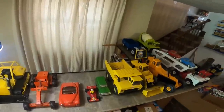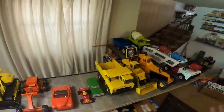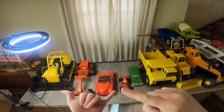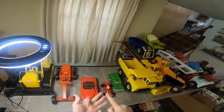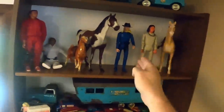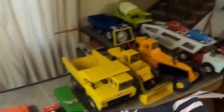So I charged her $200 for this job. It was easily a $400 job. But for me to get all these included in that, to find out that there's a Murray tricycle, a Murray wagon, the wooden wagon, the sled, and not only that, these guys up here, right? The Indian, the cowboy, the horses, Buck Rogers and Steve Austin, the Bionic Man, and King Kong. I mean, it's just crazy. It was the deal of a lifetime for me.